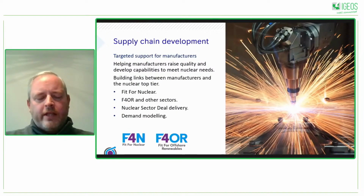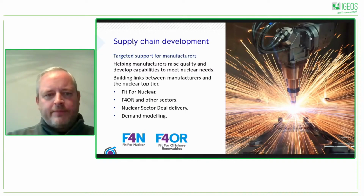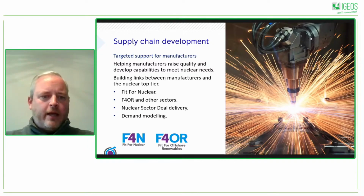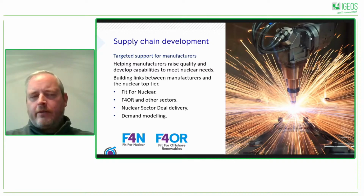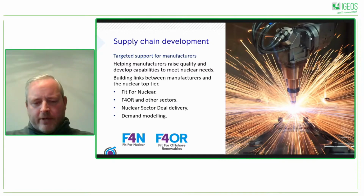So within the Nuclear Advanced Manufacturing Research Centre, they have a number of programs. They have the Fit for Nuclear program, and then they have the Fit for Offshore Renewable programs, and also support other sectors. As I mentioned before, they look at demand modelling. This is how many plants are being built within the UK, how many plants are going to be built within the rest of the world.